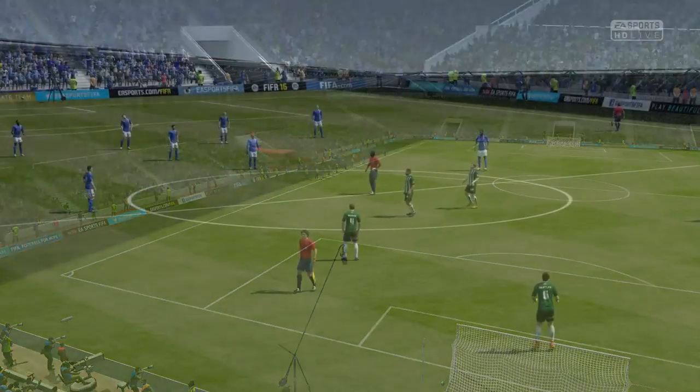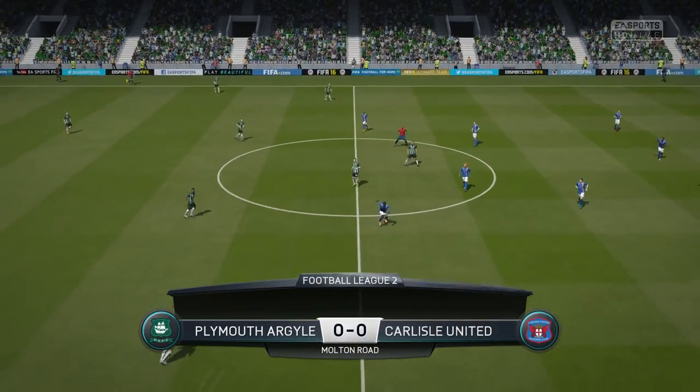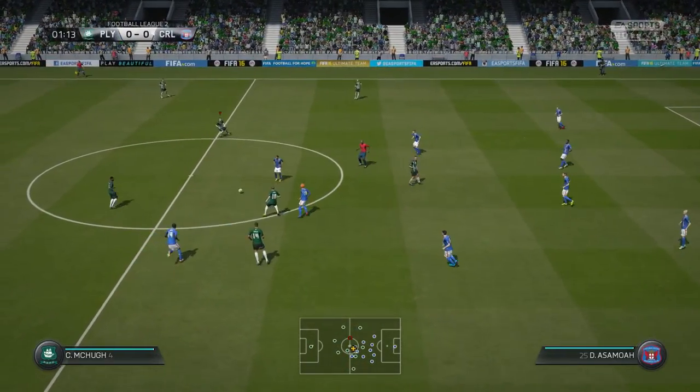League Two football for you today. Yeah, delighted to be here, Martin. Looking forward to it. The game today is Plymouth Argyle against Carlisle United.